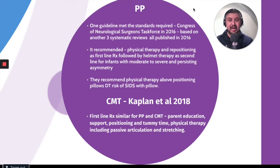Okay, then if you've done the Torticollis course, you will be super familiar with Kaplan et al. in 2018, because these are the guidelines that we used to put together a lot of that information in the Torticollis course. So what did they say? First-line treatment is similar for positional plagiocephaly and for congenital muscular torticollis, and if you've done the plagiocephaly course, you will know that there is a high amount of correlation between these two issues. They said parent education, support, positioning and tummy time, physical therapy, including passive articulation and stretching.